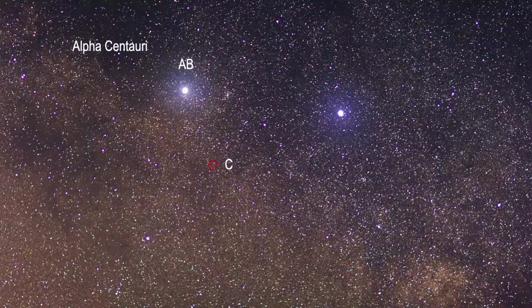Star C, which is like 15,000 Earth-Sun distances away from this pair. We call it Proxima because at the moment it's closer to the Sun than this pair. It's Alpha Centauri C, or Proxima. So this is not part of this system.